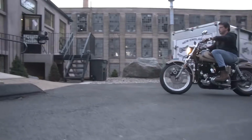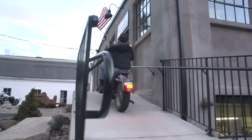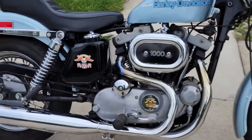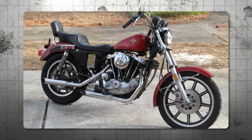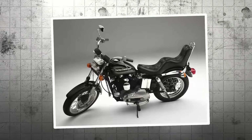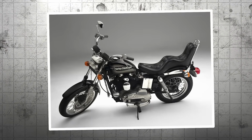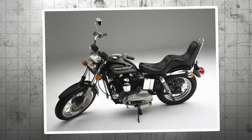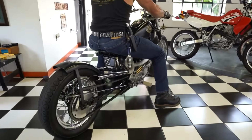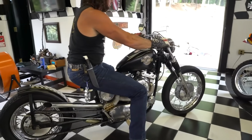If any bike captured the outlaw spirit of the 1970s, it was the Harley Davidson XLH Sportster 1000. This machine didn't need to be the fastest on paper, it was all about attitude, presence, and that unmistakable Harley rumble that echoed through city streets and back roads alike. This was the ride of the rebels, the misfits, and the true believers in freedom on two wheels.